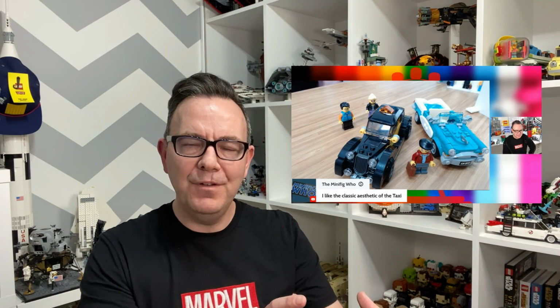And I'll be interested to know how you feel about that as well, because the new threshold for this particular set is massive compared to that one. I'm interested to know why that is the case. But anyway, parking the 50s diner retro car to one side, what do I think about the taxi?